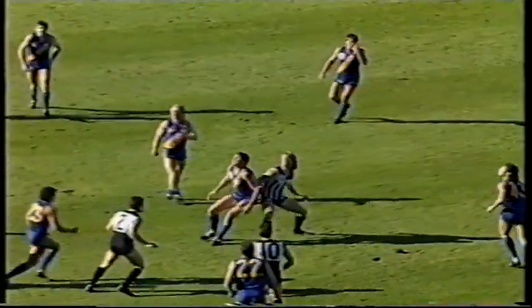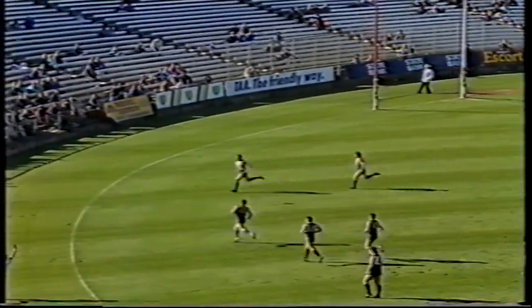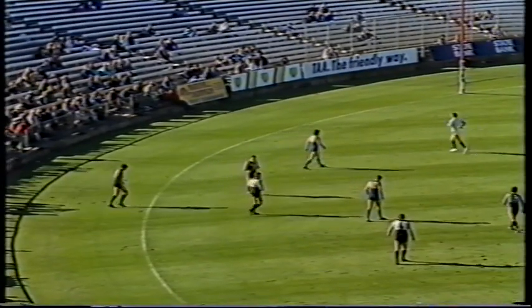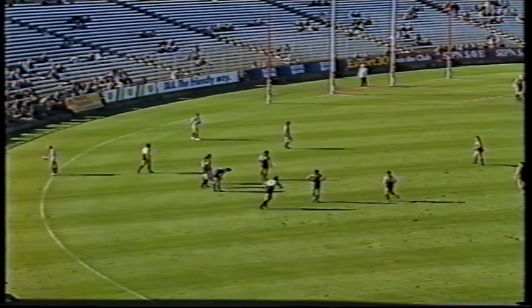Looks like Anderson's going to go for the knock up there for Port Adelaide. The ruckmen both staying back in the play. Anderson takes possession. He hasn't kicked it out of bounds on the full this time. It lobbed on the line. Torrens only won twice out of 8 times here at Football Park, so the record's not good.